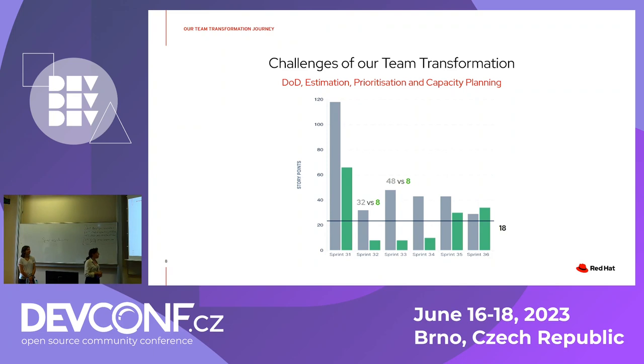Sprint 34 is when the team started to feel a bit more confident. The onboarding was going better for everyone. And they were like, yeah, we are a team now, cool. We can still do a lot of things, right? So they committed to 43 and they delivered 10. A bit better.